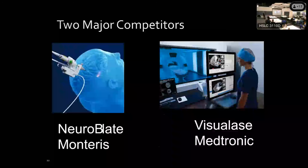Two major companies: Neuroblate has its own frame for placing devices in the brain. And that's, I think, some of a neurosurgeon's personal preference. Some feel comfortable putting the device into the brain in an adjoining OR. Some want to do it in the MR suite. Visualase, the Medtronic product, they use ClearPoint for placing their device in the brain.